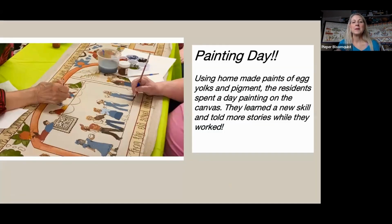And then we mixed up, I had egg tempera mixed up in advance, and I met with the volunteers just for a couple of minutes. I thought we were going to use maybe half an hour, but we really just went through how to work the paint. And then they watched me explain to one or two of the residents how to get started. And then the volunteers helped mimic my process as more elders came down to paint.